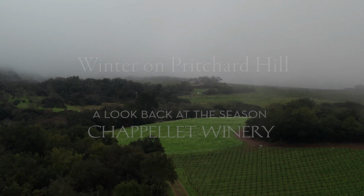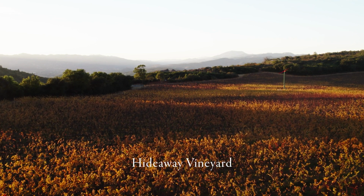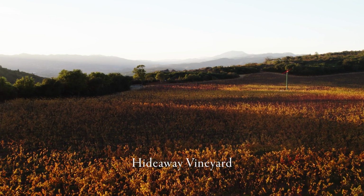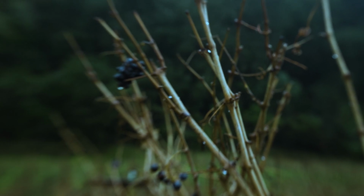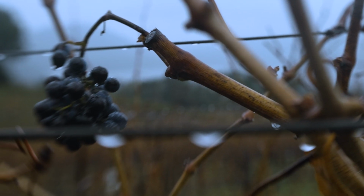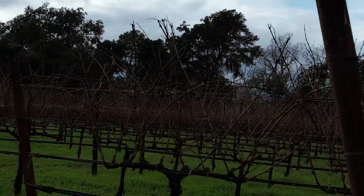Every year after harvest, there's a stillness that settles over the vineyard. A moment of pause as the seasons change. Gradually, wind and rain strip the leaves from the vines, leaving the bare wood of the vines as they begin to go dormant for the winter.